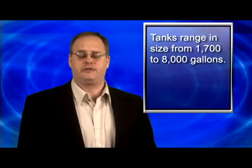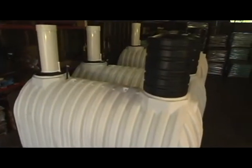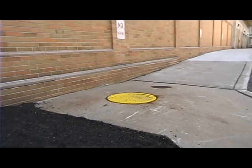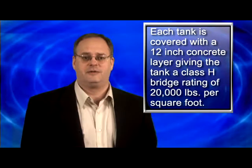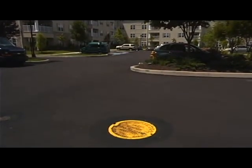The tanks range in size from 1,700 to 8,000 gallons, depending on the customer's needs. A 12-inch concrete slab is poured over the tank, giving it a Class H bridge rating of 20,000 pounds per square foot. This allows for any type of traffic, including tractor-trailers, to drive over the tank with confidence. The 24-inch tank cover is the only visible sign once it's installed.